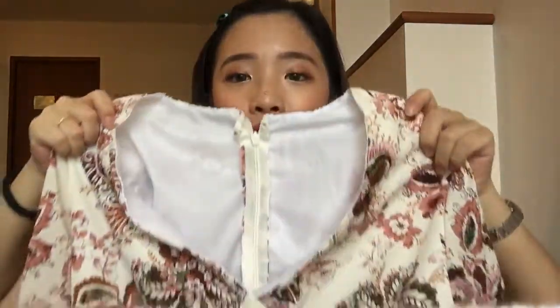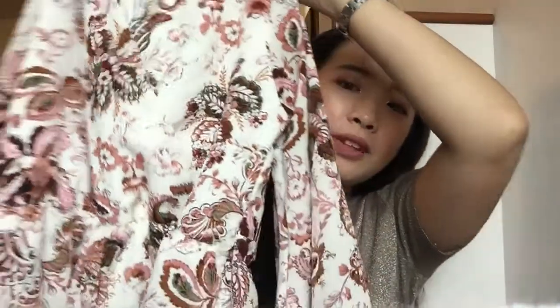Isn't this so pretty? I just love the print. It's so soft and girlish, you know? So soft and feminine. You see, and it's so different. There are these tiny things on the sleeve, and the sleeve is white.